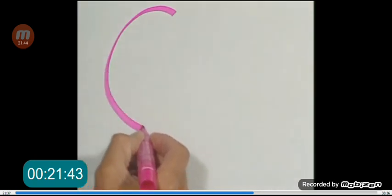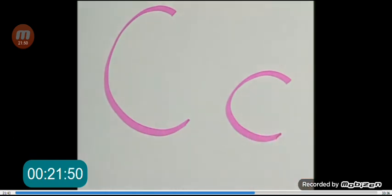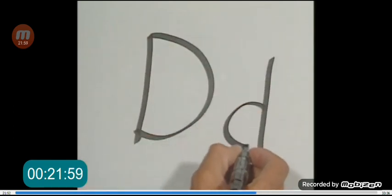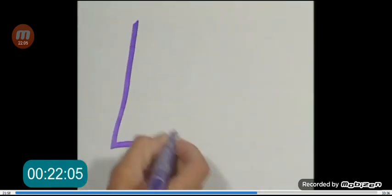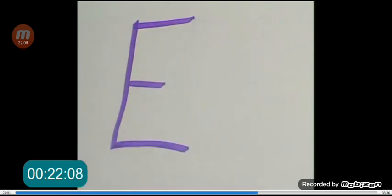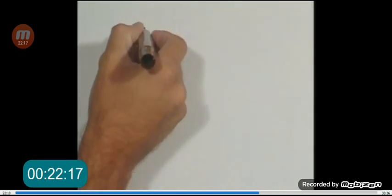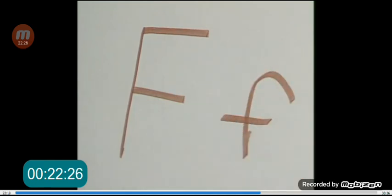Here is a big C. And here is a little C. Big D. Little D. Here is a big, big E. And a little E. That's how we make a big F. And a little F.